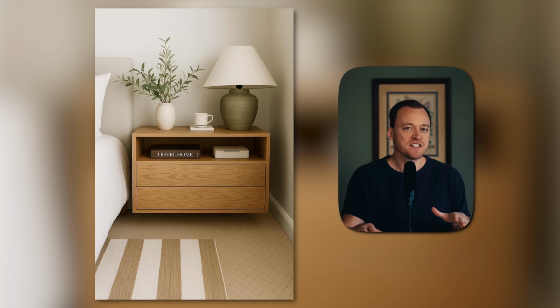In this setup, the nightstand has enough mass to visually counterbalance the bed. The lamp adds some height, the shelf adds a bit of depth, and the couple of objects sitting on there feel like they're there deliberately. So the bed no longer dominates the room, it's got some support in the form of the nightstand.